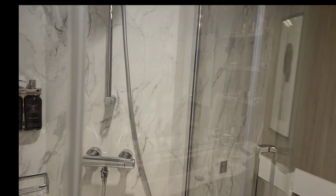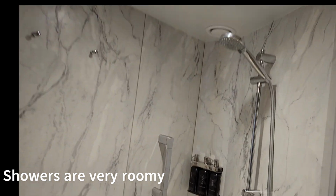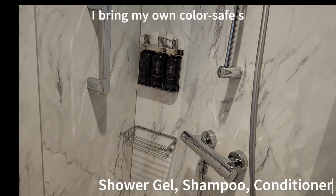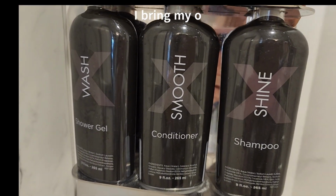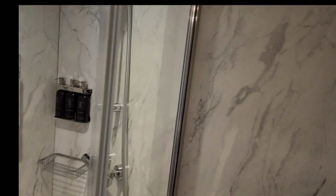And then a nice walk-in shower with a door. You can see it has a detachable shower head that you could use as a spray. And it comes with shampoo, conditioner, and bath gel. The Celebrity brand products. Some of the rooms have Bigelow products, like in the Sky Suites and higher.